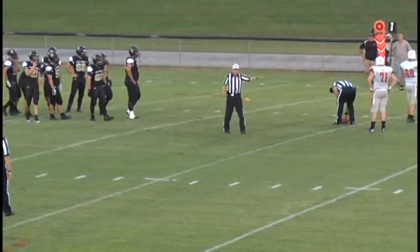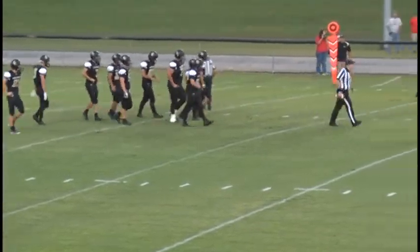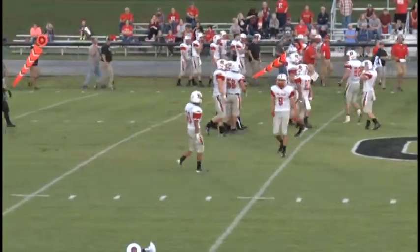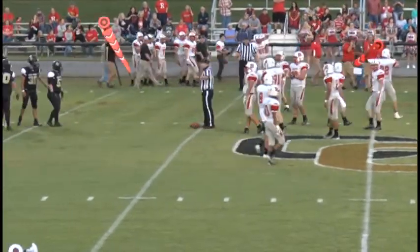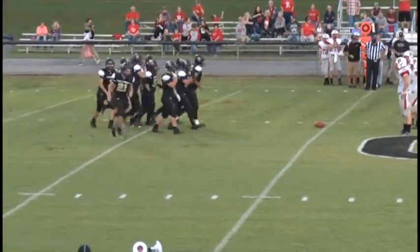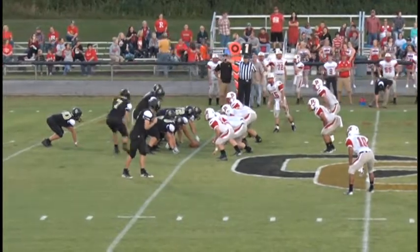Personal foul against Red Bowling Springs. So on top of the 4 yards that Ogletree had, they're going to tack on another 15. Not sure exactly what the infraction was. Don't know whether it was a face mask or what, but either way, it's going to be a 1st down for Clay County at the 45-yard line, their own 45-yard line, moving left to right on your radio dial.